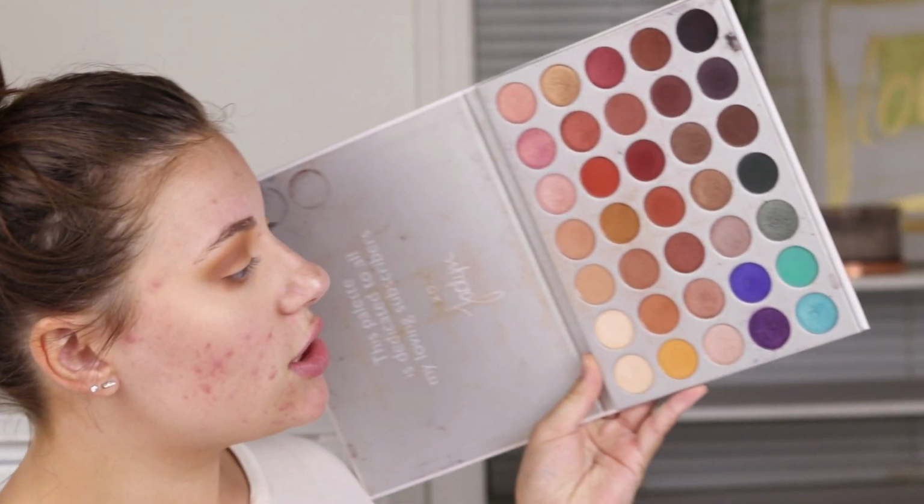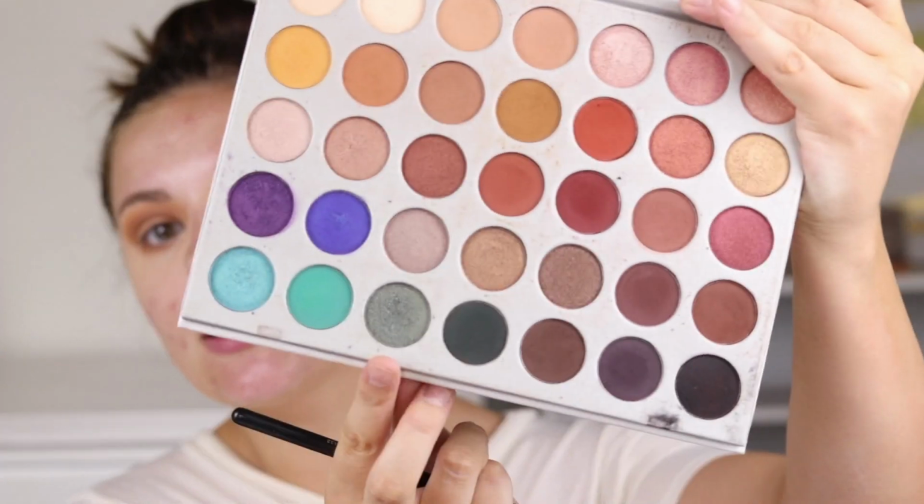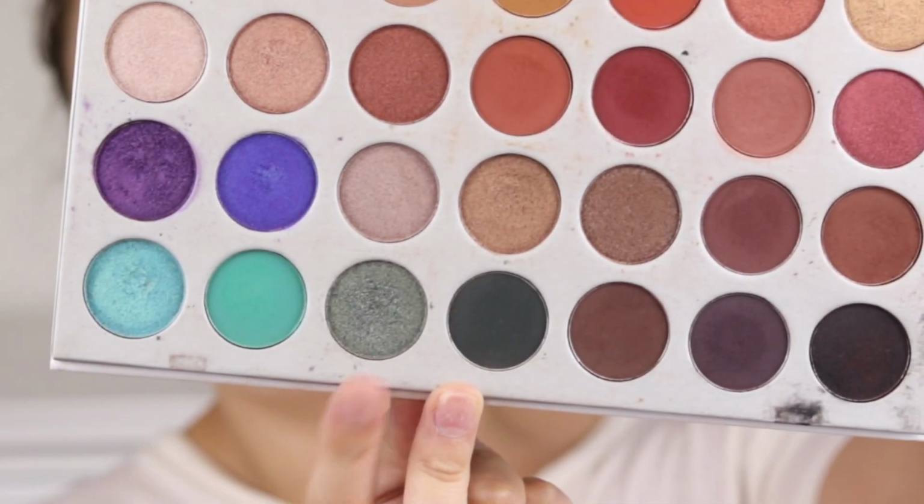We're gonna go into, ooh, should I do this green color? Okay, what I'm gonna do is go into this beautiful glittery green color. I love this shade in the palette. And then I'm gonna take the M432.